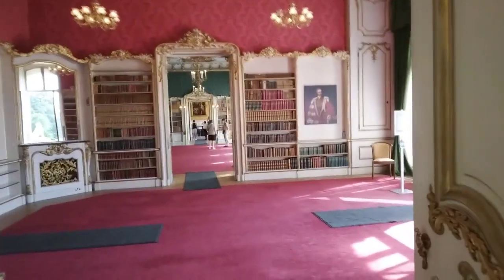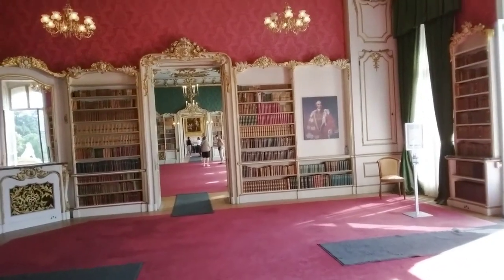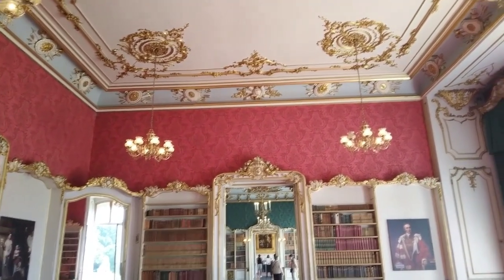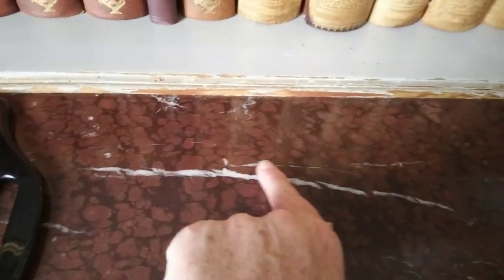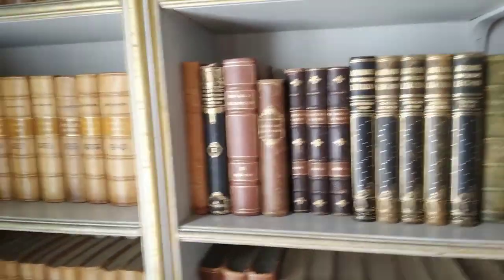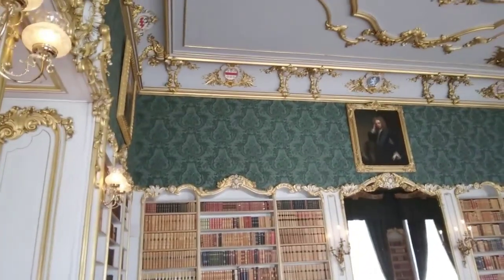That man over there is Mr. de Grey who designed it. Marble shelving in the library. Of course these books are not the original books, you can tell by the dates. There's some more fabulous green wallpaper.